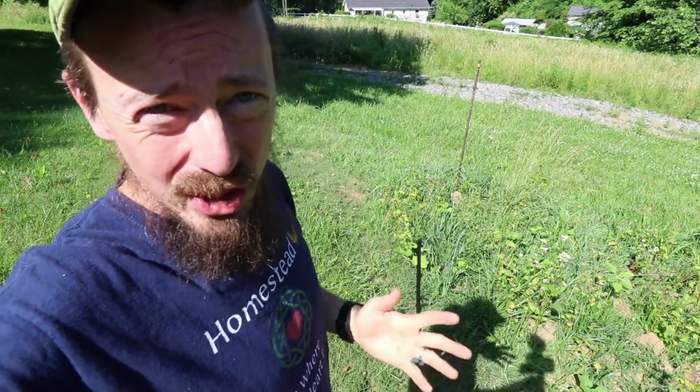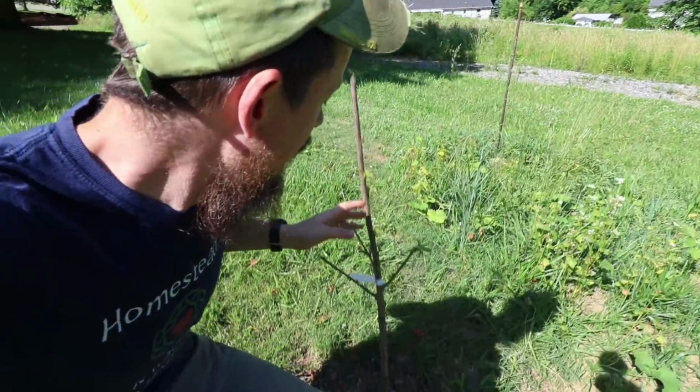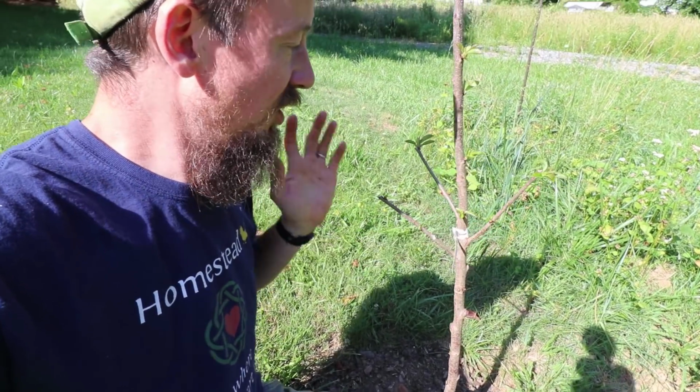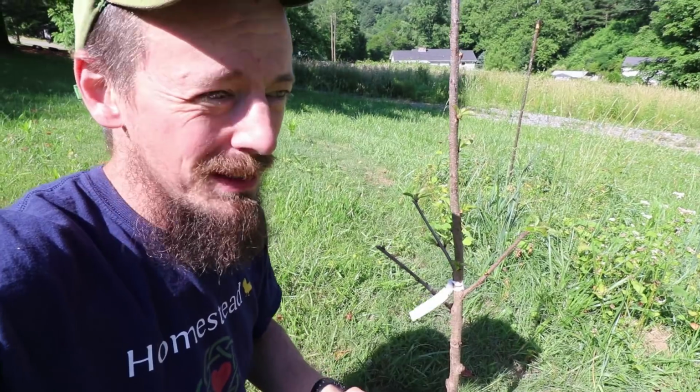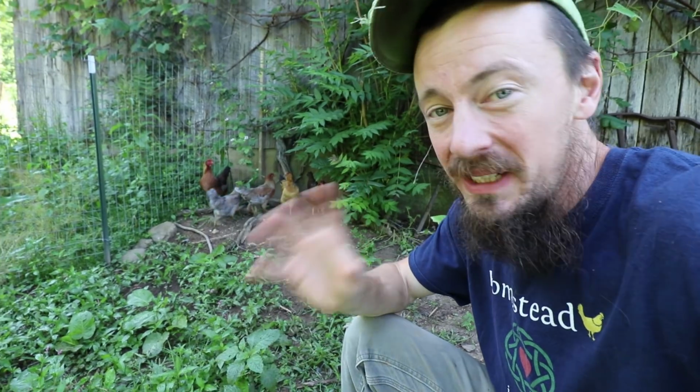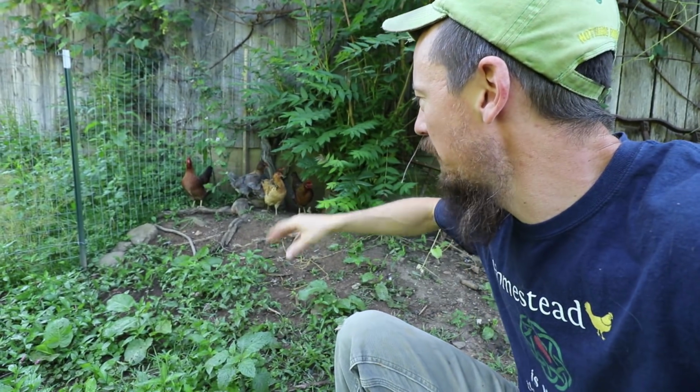So far, all the new fruit trees I put in are looking good. This is an Emperor Francis cherry. Looks really good. They're doing what I expect them to do. These new chickens are a little skittish in this new environment, but they're really healthy. This is 6 hens that we bought the other day.